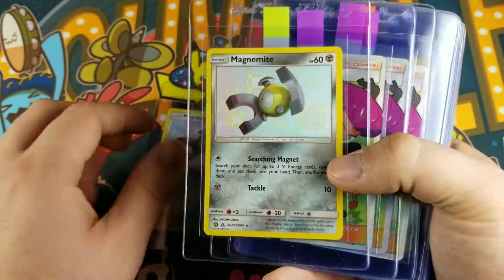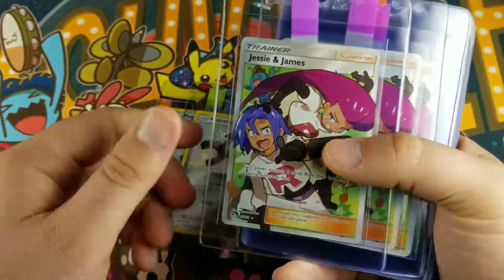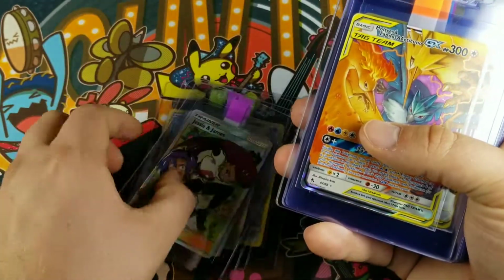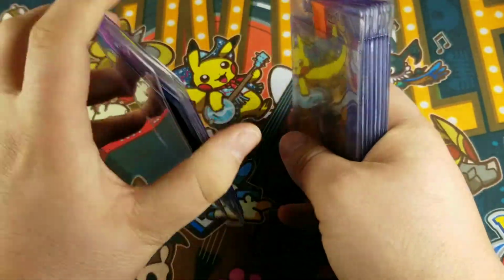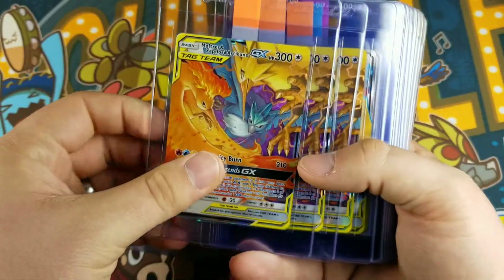So we have a couple Magnemites from the Shiny Vault, Hidden Fates, quite a few Jesse and James. Best 3, send them off. Hopefully getting 10s on all of these. All of these had really good backs, really good centering. Expecting good results from this batch.